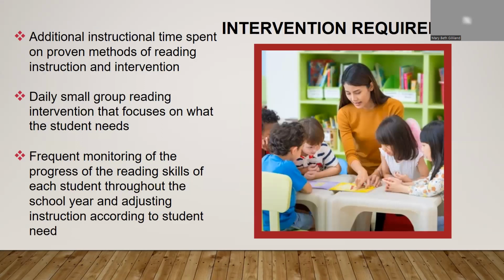Now we'll talk about some intervention requirements. One way we can meet these intervention requirements is through Tier 2 and Tier 3 instruction. If, for example, you have a student with multiple areas of deficiency, teachers will provide targeted instruction on a specific deficiency during Tier 2 or Tier 3 instruction. This is a great way to bring additional multi-sensory strategies. To explain the difference between Tier 2 and Tier 3 instruction, Tier 2 instruction is just extra support on grade level content. Tier 3 instruction is intervention on foundational skill deficiencies.